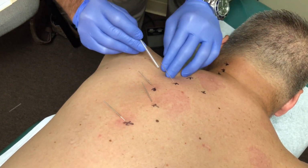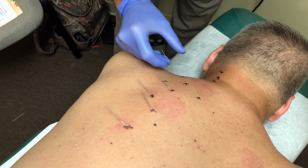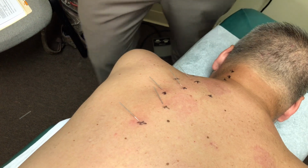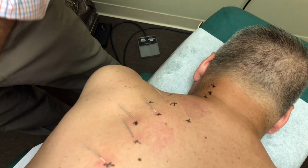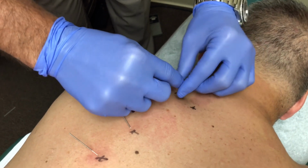And a lot of times when you have these very, very deep trigger points, it's very hard for your body to relax those muscles. So if we do an adjustment and somebody has all this tension and tightness in that area, the adjustment sometimes doesn't hold the way that we want. So if we can loosen this up and break up these trigger points, it'll help the adjustments hold in their position because everything will be relaxed.